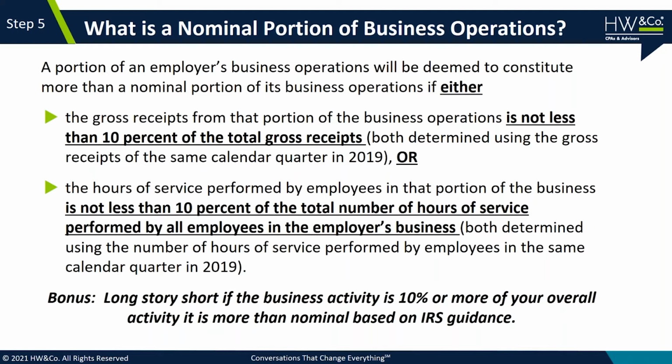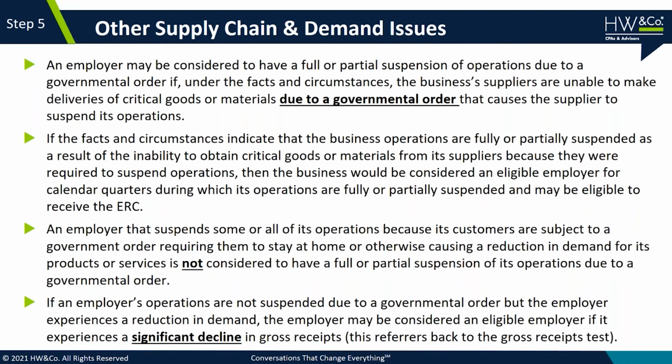Okay, so if you read the notices, this information will come directly out of those notices. But again, as I said before, there is different interpretation out there, so you'll have to make your judgment on that. So, from a supply chain point of view, you could be fully or partially suspended if your key suppliers are suspended. Seems fair and clear. On the other side of it, though, if your customers are fully suspended, it doesn't give you the ability to use this as a reasoning for being partially or fully suspended. But if you think about it logically, if your customer demand is way down, or the customers that you sell to are suspended, then you would fall back on the gross receipts test, and that's really where you would have to circle back to.